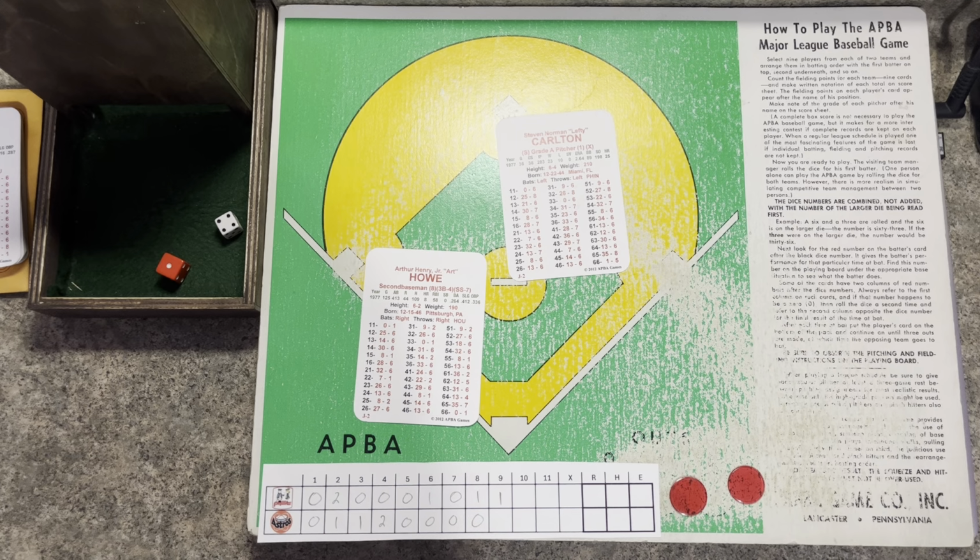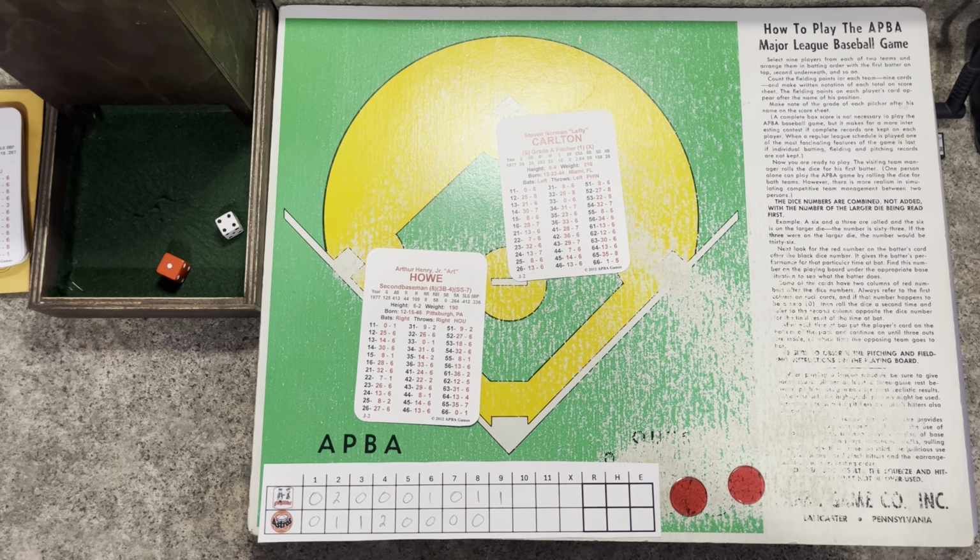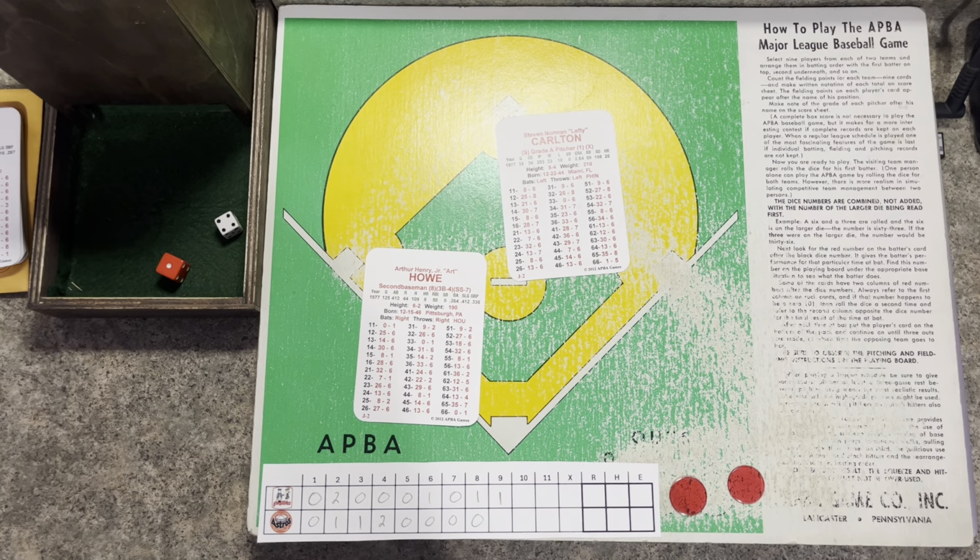He will go to 1-1. Player of the game. How can it be anybody except Jay Johnstone with that RBI single to bring in the run? Jay Johnstone is your player of the game.